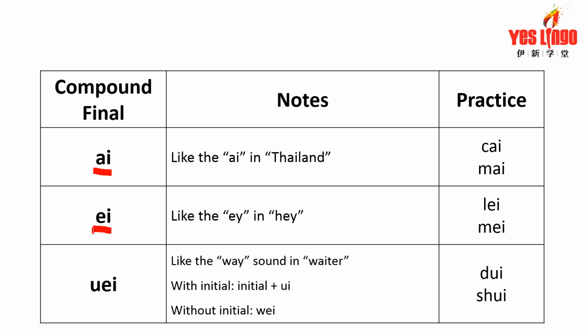Ei. It sounds very much like the A sound in cake or say or even hey. So let's say it together one more time. Ei. Now let's try it with some initials. Let's look to the very right. Lei, mei. Good. The next compound final is this.